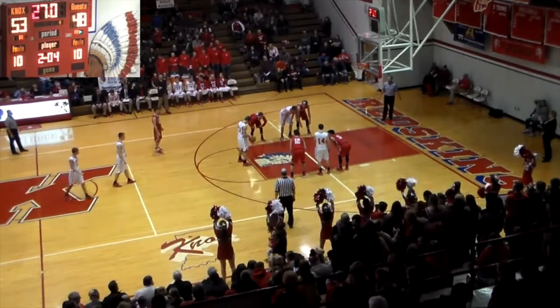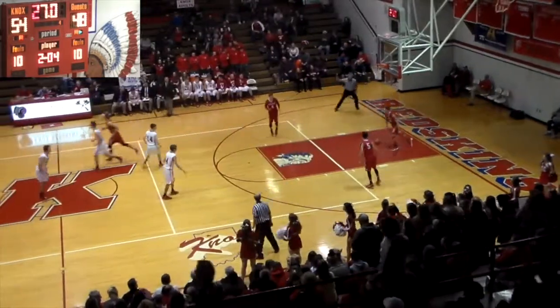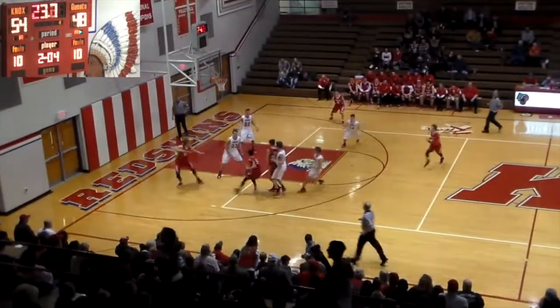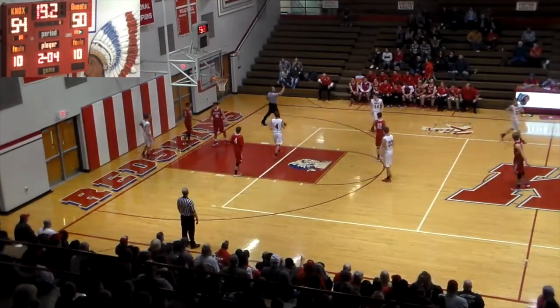Another opportunity for Broker. On its way, good. He's 13 for 14 at the free throw line in tonight's game. Wow. At the other end, Bonilla takes the ball to the hoop and scores with 20 seconds to go. Brings his team back within.